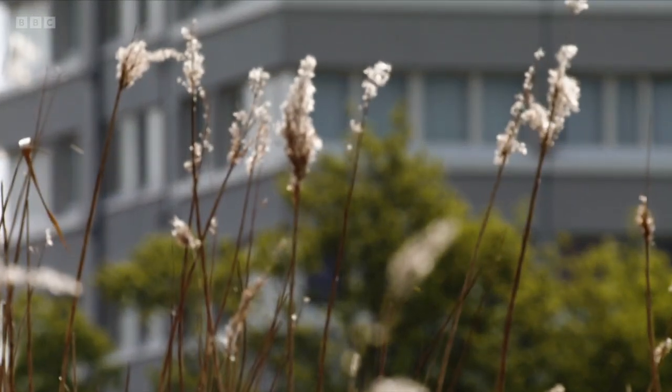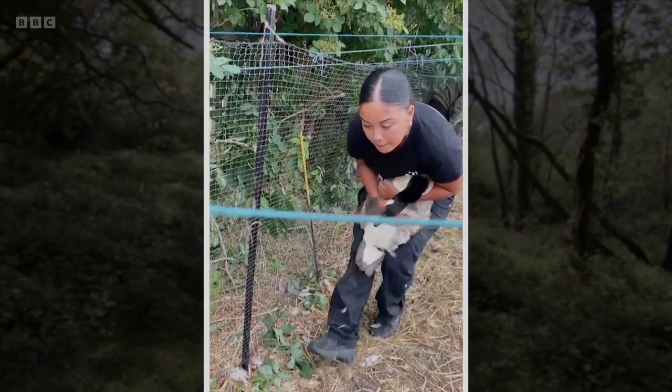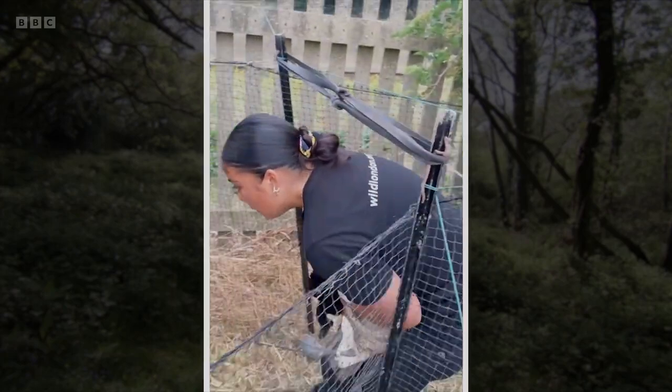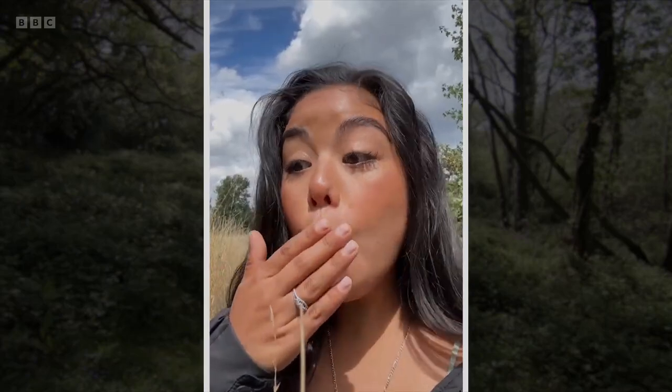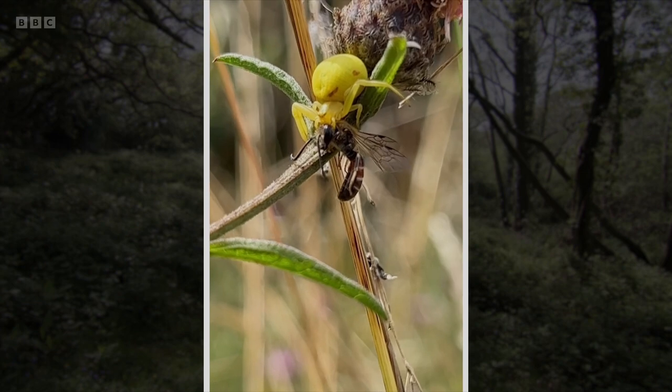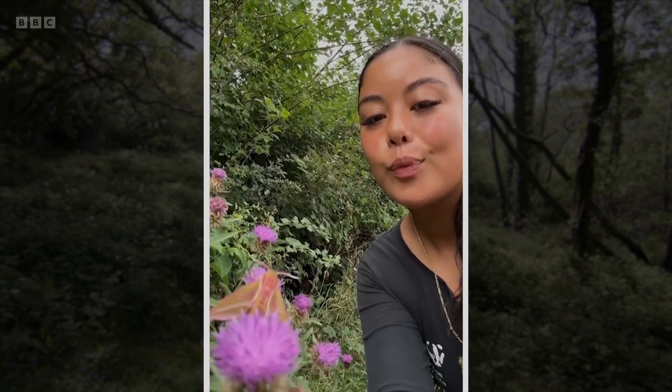So about 2 years ago, I started using social media to show my friends and family what I do at work. I think it gained a lot of momentum because I'm so enthusiastic about everything I see. Found a spider. Oh my God, it's eaten a wasp. It's mad.